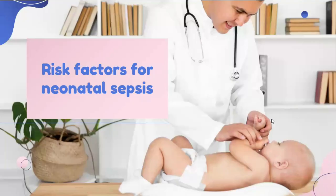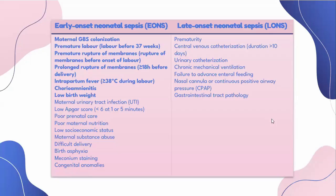So what are the risk factors for neonatal sepsis? Again, I've split it into the two categories. So for early onset sepsis, we have to think about the risk factors that are implicated in neonatal sepsis, and they reflect the level of stress and illness experienced by the fetus at delivery, as well as the hazardous uterine environment surrounding the fetus before delivery. So the ones in bold are the more important ones, but there are quite a few of them.